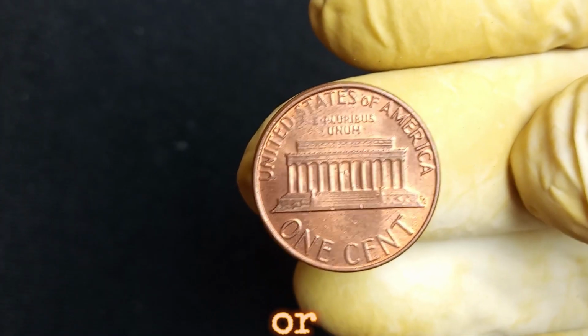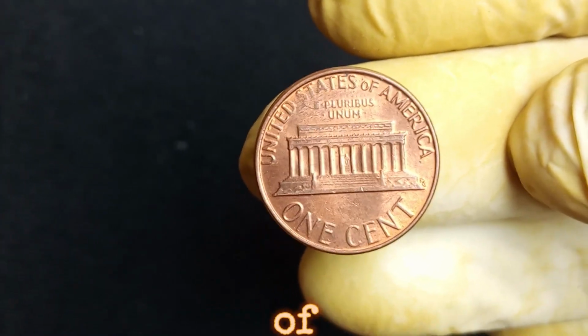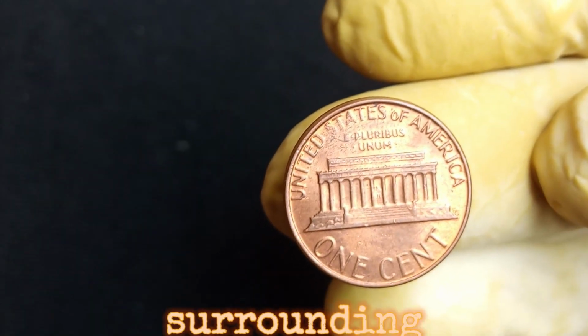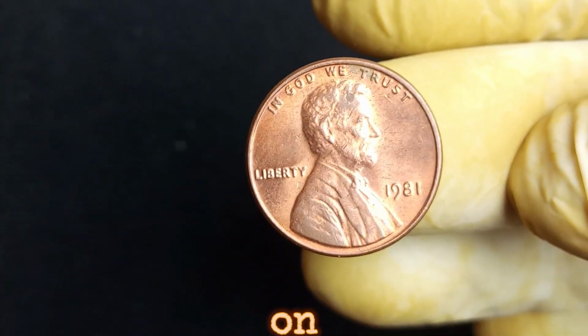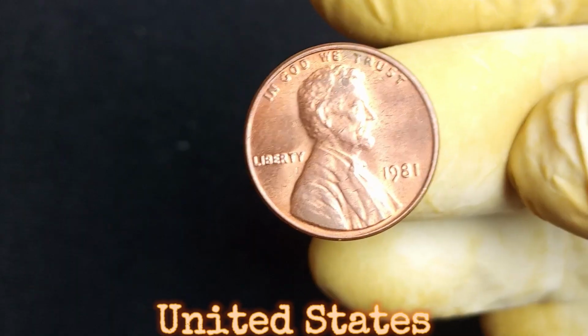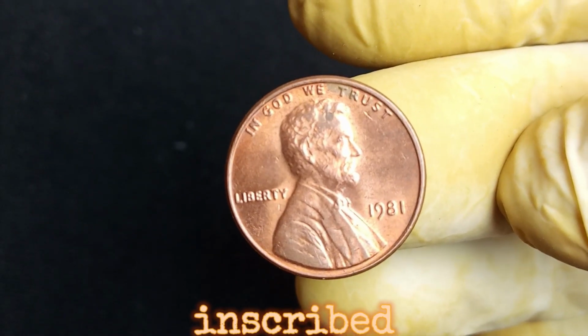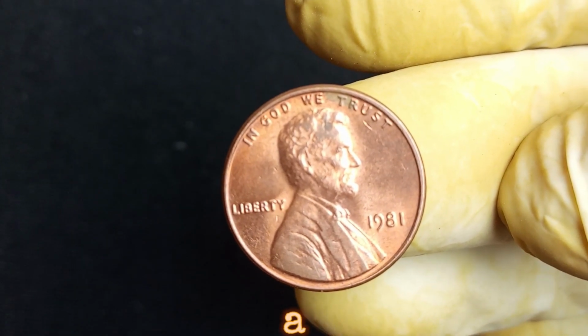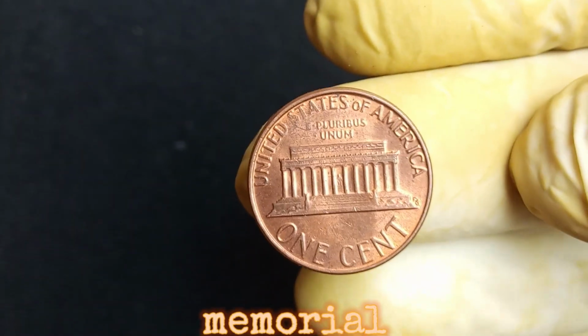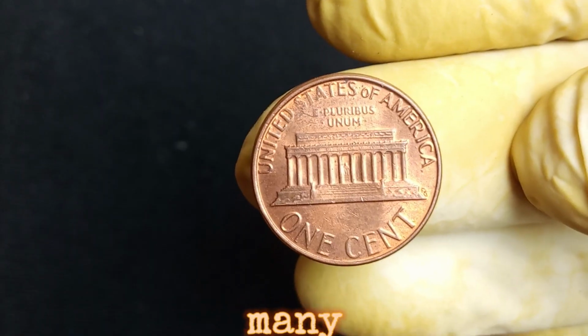On the obverse or front of the coin you will see the classic portrait of Abraham Lincoln facing right with the word Liberty and the motto "In God We Trust" surrounding the design. On the reverse side you have the Lincoln Memorial with the denomination 1 cent and United States of America boldly inscribed. If you look closely with a magnifying glass you can even see a tiny statue of Lincoln sitting inside the memorial, which is a fascinating detail that many people miss.